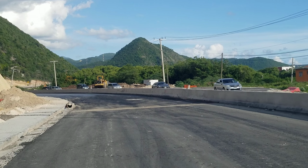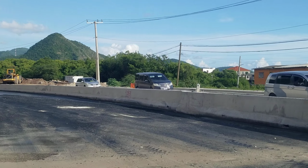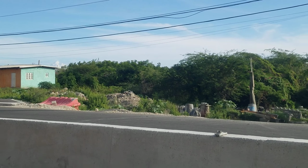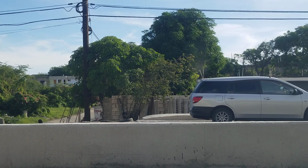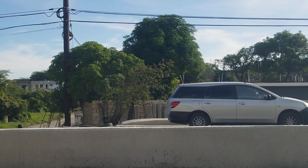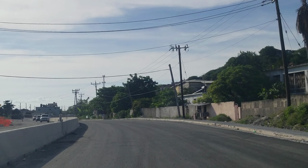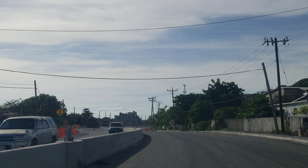Bull Bay is a very populated area, so it's going to be, I guess, a difference of night and day. But it's good that they are putting in the street lights, because most highways in Jamaica, like Highway 2000, don't have street lights. But you can understand why, because Highway 2000 goes from Kingston to Mandeville, so it would be very expensive to have street lights on that road. Although it's a toll road, so they would make it back. So I'm kind of curious why they don't have them.